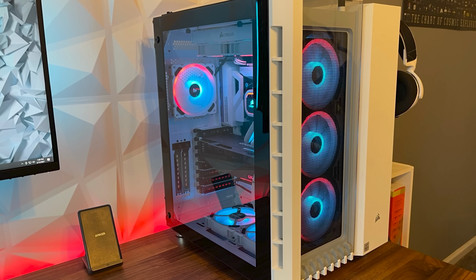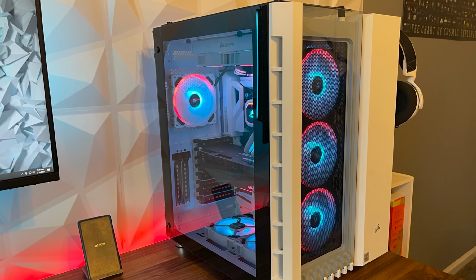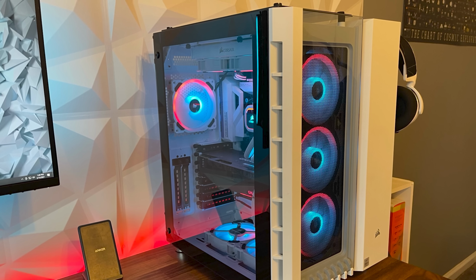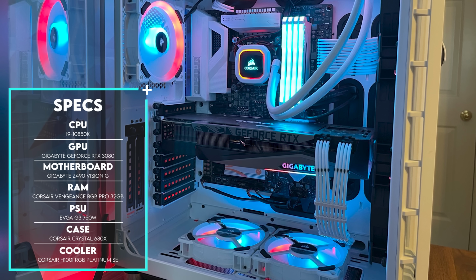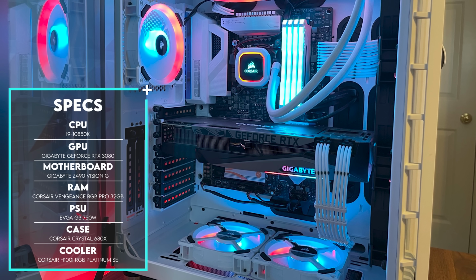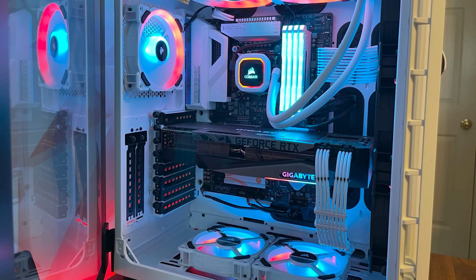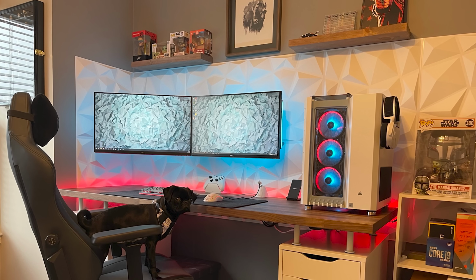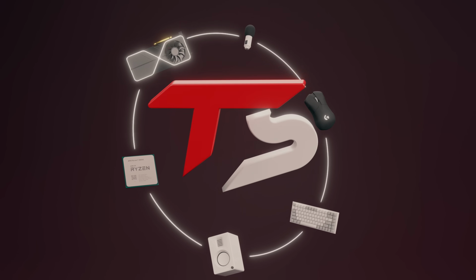Speaking of which, it is a beautiful, beefy custom build inside the Corsair 680X, and damn is it packed with some serious specs. We got the i9 10850K 10-core processor that he overclocked to 5.3 GHz, and he paired that with the Gigabyte RTX 3080. What a beast. Such an awesome PC and an awesome setup he put together here. Thank you, Cameron, for sharing this with us.